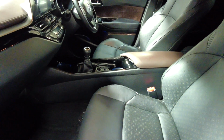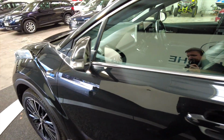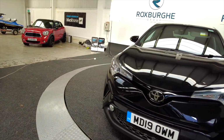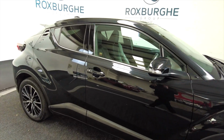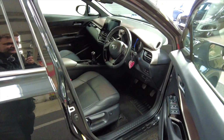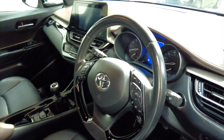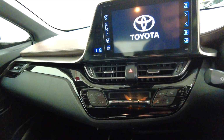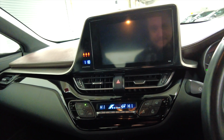See, it's got leather trim. This vehicle's a manual. It's a petrol and you get over 35 miles to the gallon with this vehicle. You've got a multi-function steering wheel there. It's keyless and push start. Start the engine there, it's asking me to press the clutch. There we go.